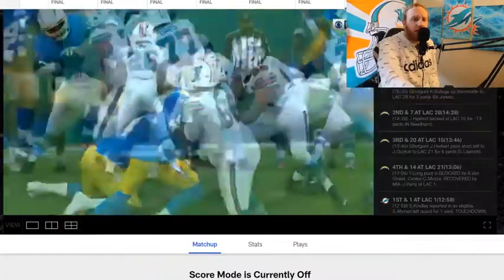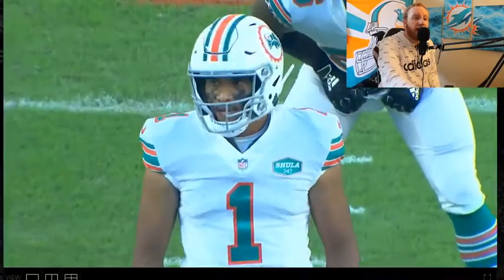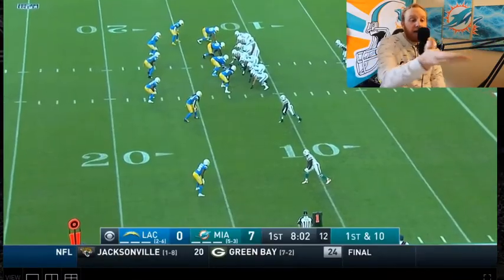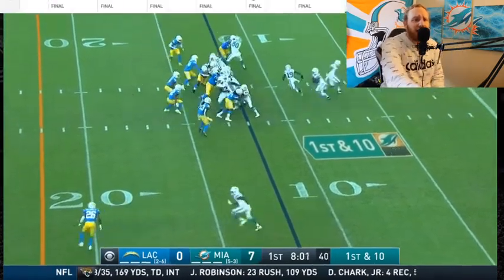But here we go. First quarter, 8:03. Watch some of this long Dolphins drive. Let's watch Tua work. How is he looking? Is the accuracy still good? We saw Nick Foles go from very accurate to inaccurate. So here we go. Dolphins 7-0 starting at their own 12. Very well done to drive the entire length of the field. It's hard to do that, folks.